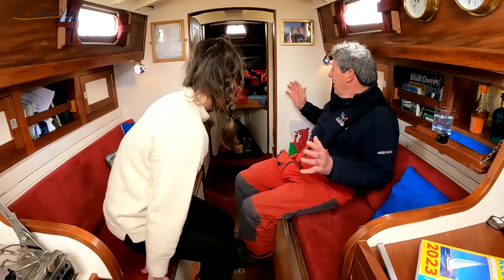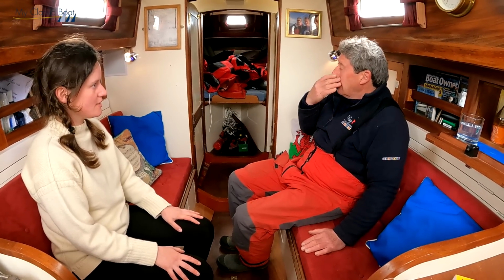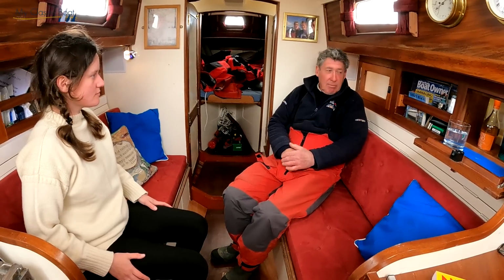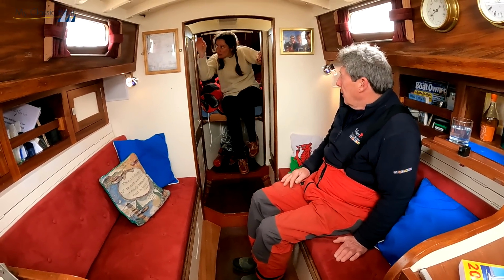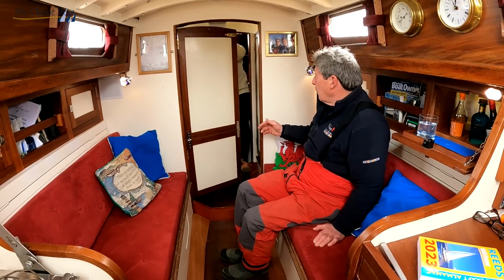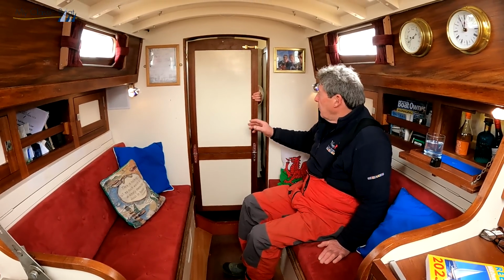Yes, go for it. So there's a standard Twister table which lies flat against there, and it comes out, but they didn't like that because you can't lean against it, and this is a really nice place to sit. So we came up with this idea. This is unique to this boat, because I couldn't work out how to do it. So we've made this door, and then you take the hinge out.